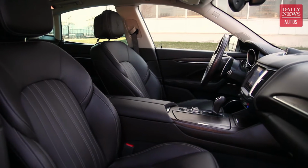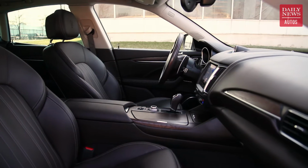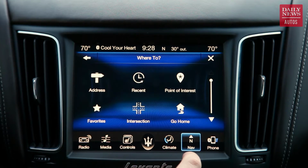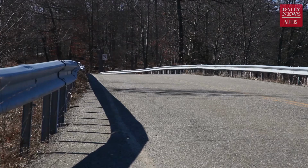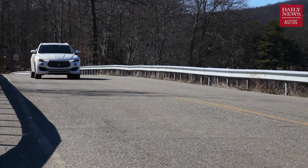Where the Levante's interior disappoints is in the extensive usage of Fiat Chrysler parts bin bits, from the starter button to the 8.4-inch touchscreen. On one hand, it makes this exotic instantly familiar and somewhat usable, but on the other, it may turn you off to this truck if you've owned any other FCA product, as every time you fire up the Levante, you'll be reminded of a Challenger.